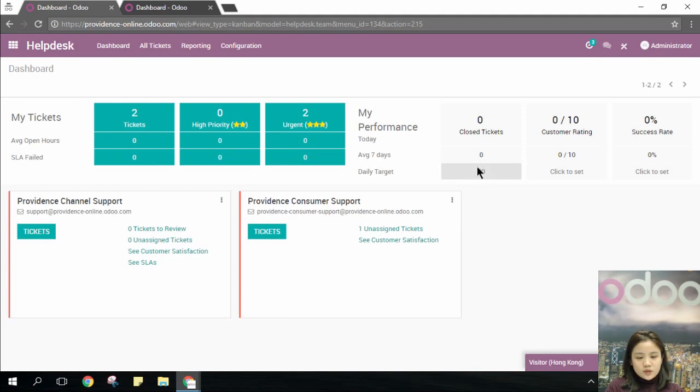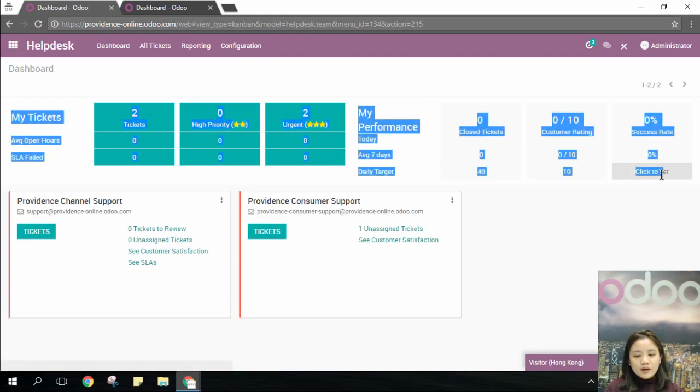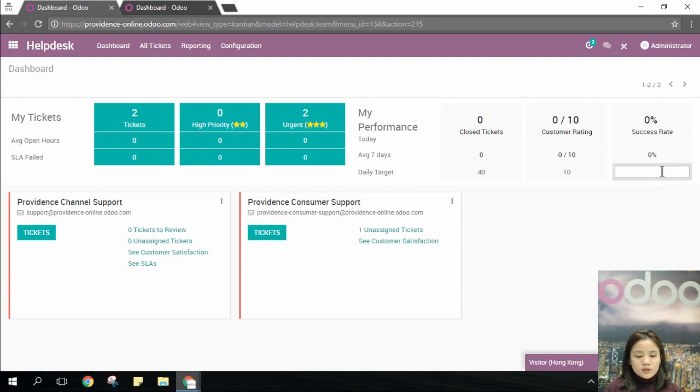And in here, I can actually set my own targets for how I'd like to close my tickets, how many tickets I'd like to close, what customer rating I'd like to achieve, so I'll put a 10 there. And maybe my success rate. So of course, you can predefine this in your company. So we'll put something a bit realistic.